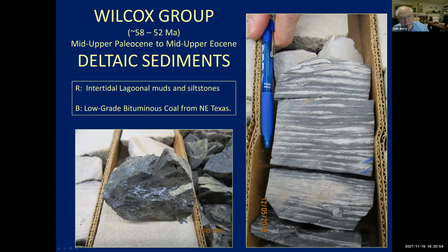Here we have some low-grade bituminous coal from northeast Texas. There are huge coal resources in the Wilcox that have been mined all the way from near Austin at the Alcoa plant. Anyway, it's about 25 miles from Austin, and there was a huge mine there. It's all being reclaimed, and there were lignite mines all the way up around the Gulf Coast to the Louisiana border, and most of it was very low grade. But on the uplift in northeast Texas near the Louisiana border, they were buried much more deeply, and they reached low grade with coal rank.